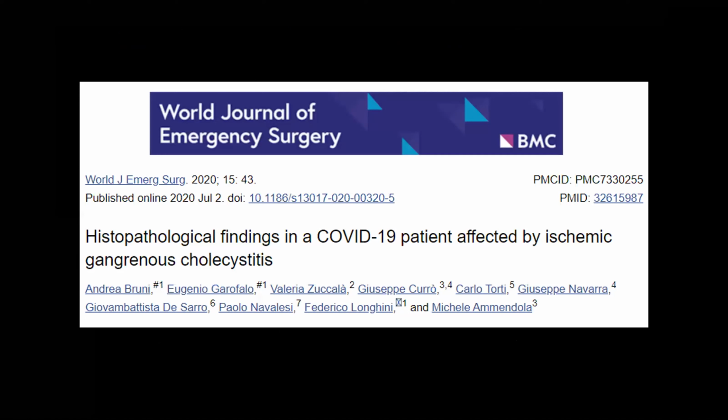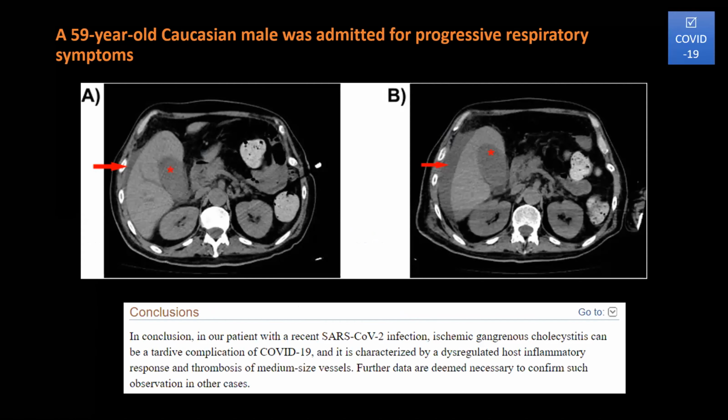This is a case report that confirmed the histopathological findings in a COVID-19 patient affected by ischemic gangrenous cholecystitis. A 59-year-old male admitted with progressive respiratory symptoms. During the hospital course, the patient developed abdominal symptoms and abdominal pain. CT scan was performed and showed a picture of cholecystitis with small perihepatic fluid, which increased on short-term follow-up. The patient underwent cholecystectomy, and in the histopathology, they found ischemic gangrenous cholecystitis changes.